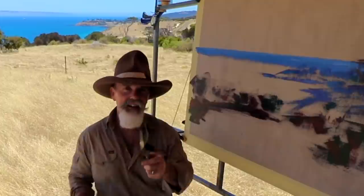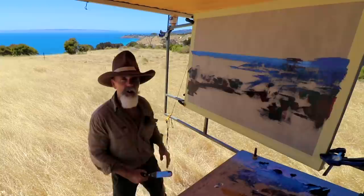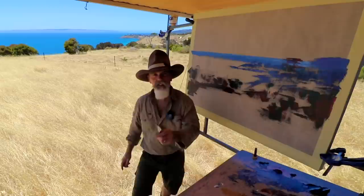Now today, pretty exciting stuff. We've got midday, middle of summer, down the coast, the land of blue and gold. So we've got beautiful golden paddocks, and turquoises and blue water. Fantastic stuff. Pretty excited because I haven't been down the coast for a while, and I just love painting it.